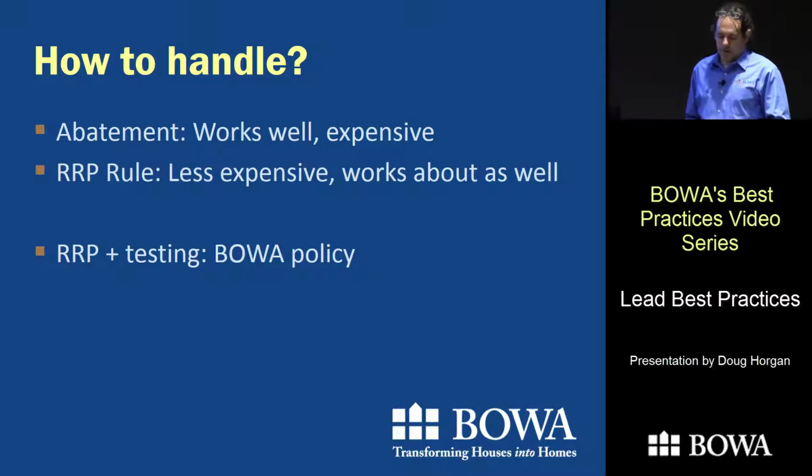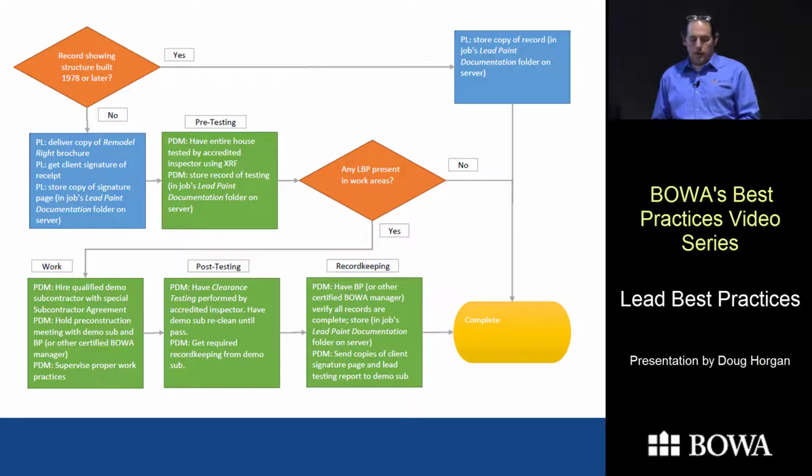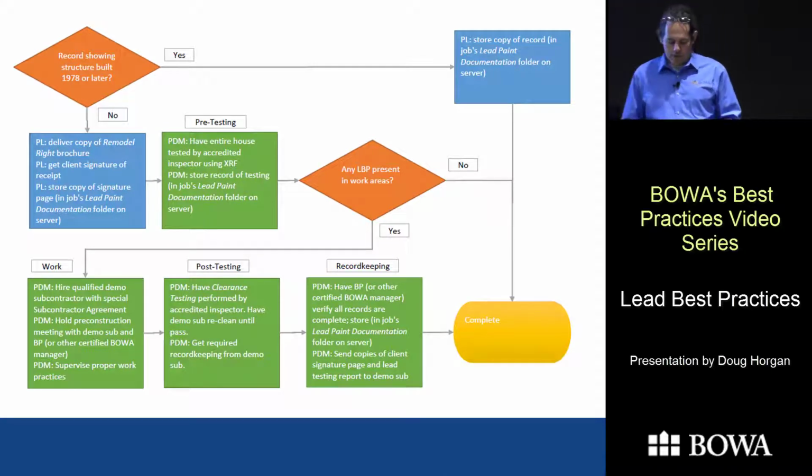So how do we handle it? There are two different methods, if you will. There's abatement, which is a big, fancy, complicated program, and the renovation, repair, and painting rule, which is a somewhat less complicated program that at the end of the day works about as well if you do it correctly. So we do the RRP rule, and we also do third-party independent testing to make sure that that was done correctly. Okay, let me just step through how our process works right now.